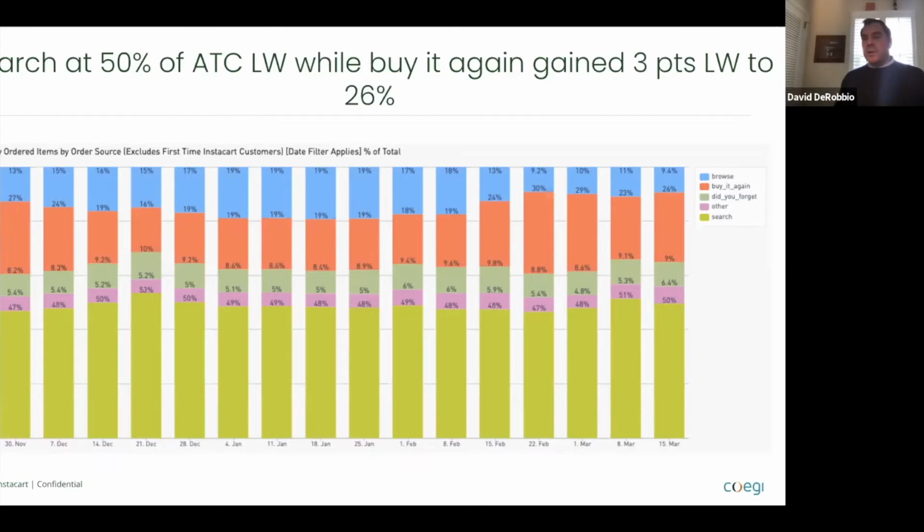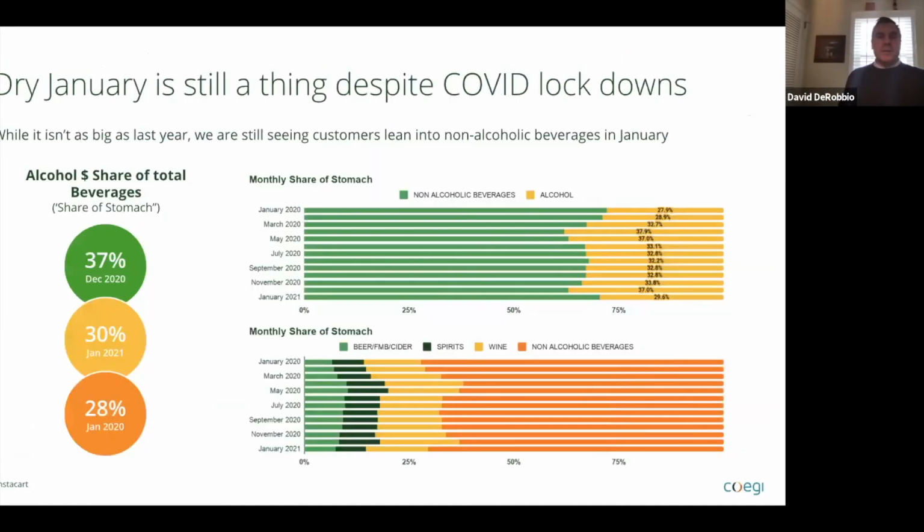So we keep track of this, and this chart's always interesting because I hear people say, well, only 50% came from search. Well, what happens to the other 50%? How does that affect the way I invest in Instacart in terms of marketing to folks? Well, just as you bid on search terms, don't forget default bids on Instacart, because they actually make products appear higher in all the other sections that are not search. So again, we look at data like this.